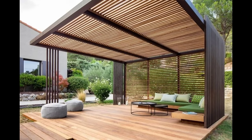Vinyl pergolas offer maintenance-free components and are available in just two colors, white and ivory, making them easy to blend with just about any backyard decor. Of course, if you like the look of both wood and vinyl, an arched pergola can be built with vinyl posts and a wood top for the best of both worlds.